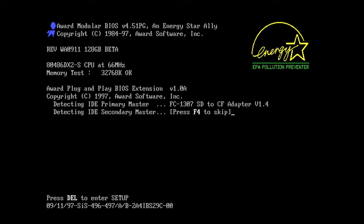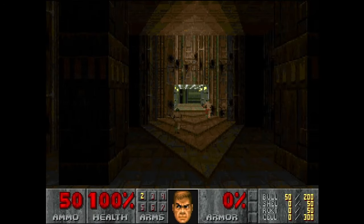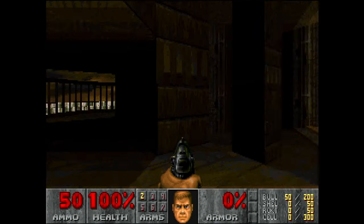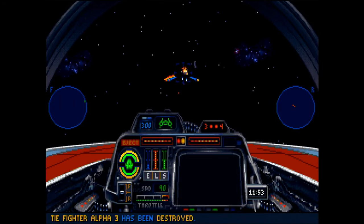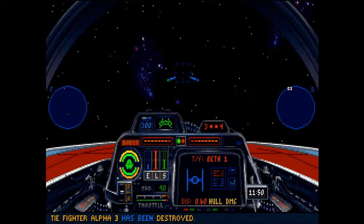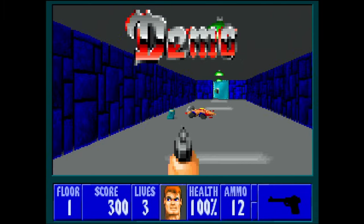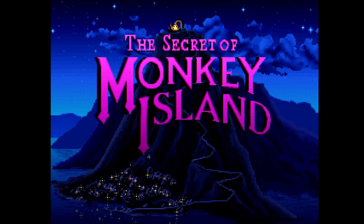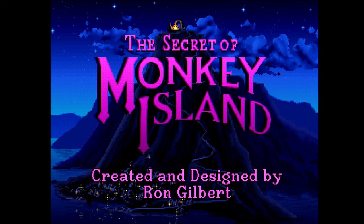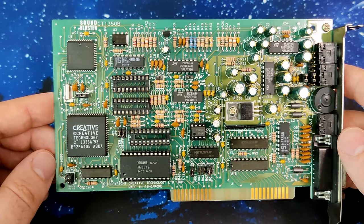To test this sound card from 1991, I selected 4 games that most likely have been played with the Sound Blaster 2.0. The newest game of those 4 is Doom 2, which was released in 1994. Then there is a Star Wars title with X-Wing, the floppy disk edition, released in 1993. Another first-person shooter from 1992 is Wolfenstein 3D. And finally, we will look at The Secrets of Monkey Island, which is the oldest game from 1990. The tests will be short, we just want to get a feeling of the sounds this sound card creates.